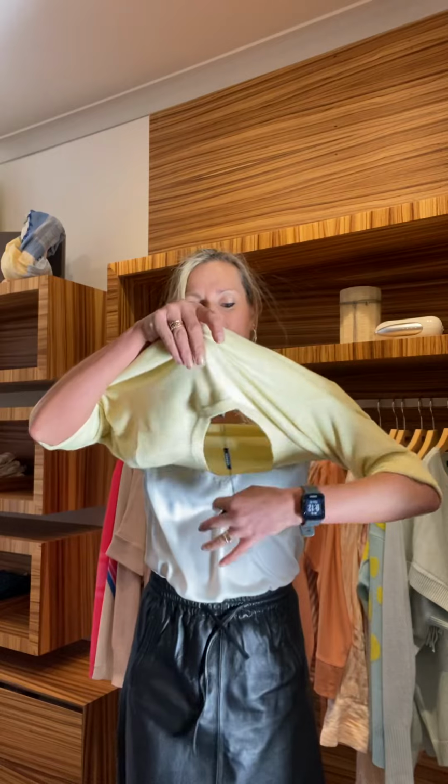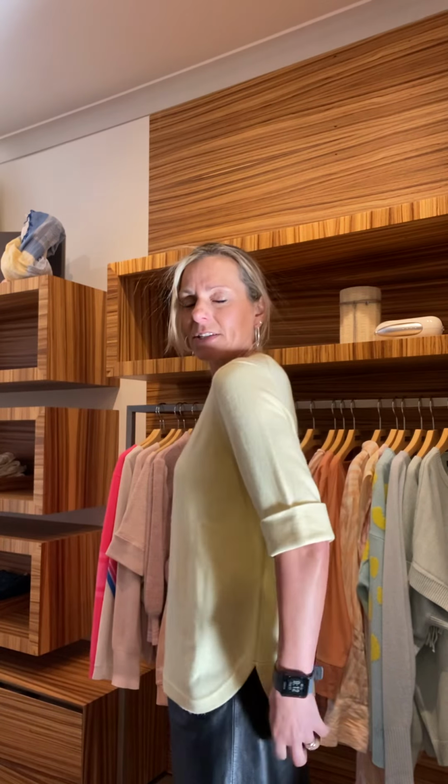And again, a little short sleeve number. So there. Now, you can see here, this is a longer line. Can you see the scalloping that it has? So this lovely shaping at the bottom. So it sits nice and loose, nice and long over the body.